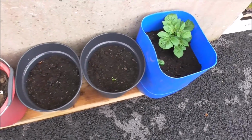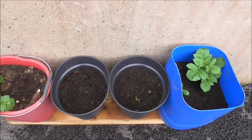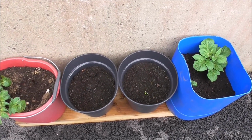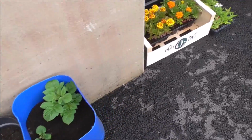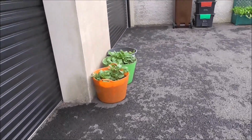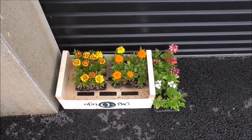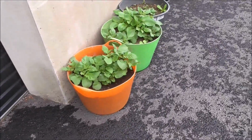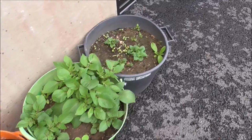Don't know what happened to these two buckets. Don't know. There hasn't been any life, any potato leaves coming through at all. Whereas in all the rest of them we're getting life. Bought these up at Braeside, up behind Hillmount this morning. If you want cheap and cheerful, you go to Braeside.